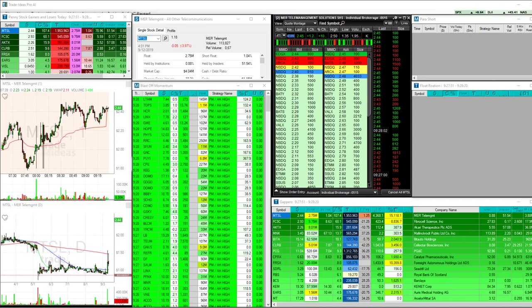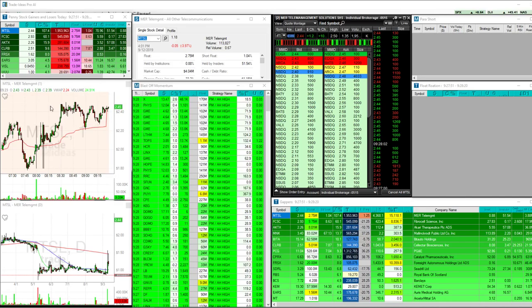But yeah, MTSL definitely feels like this price action is manipulated. It definitely does look like there's some sort of algo on it. So, we'll see how this plays out today on MTSL.